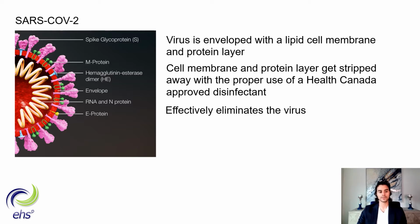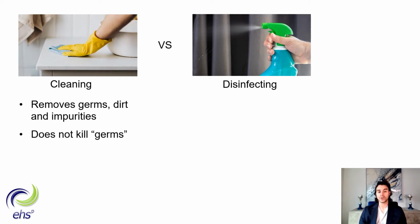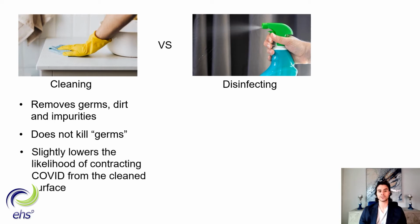So what is the difference between cleaning and disinfecting? We often hear these terms quite interchangeably and in some cases improperly. Cleaning is a term used to remove germs, dirt, and impurities from surfaces or objects. It does not necessarily kill these germs, viruses, or bacteria from the surface, but rather removes them. So in some ways, it still lowers the likelihood of us contracting COVID-19 from that surface if it has been cleaned of its impurities.